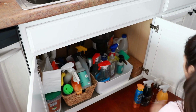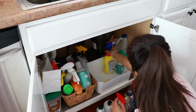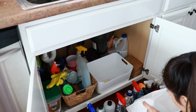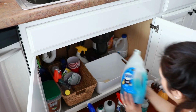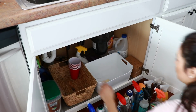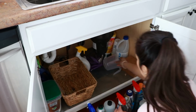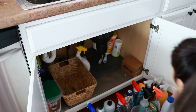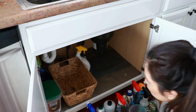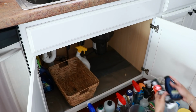This is something else that got out of hand. Sometimes when we're about to run out of a cleaner, I'll go ahead and buy another one, and then I forget to use the one that I used before. So some of these were halfway empty, and I just needed to make sure that I combine the ones that were alike and then get rid of the things that I didn't use. And I wanted to find some storage for different things in order to make it look a little bit more appealing so that things are more color coordinated.